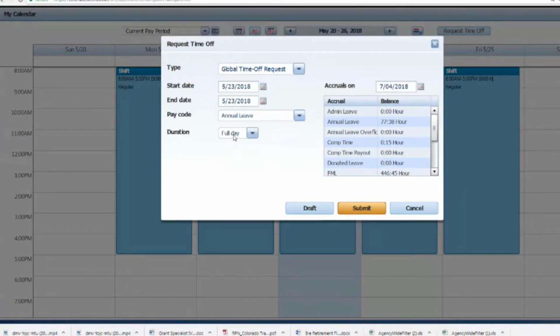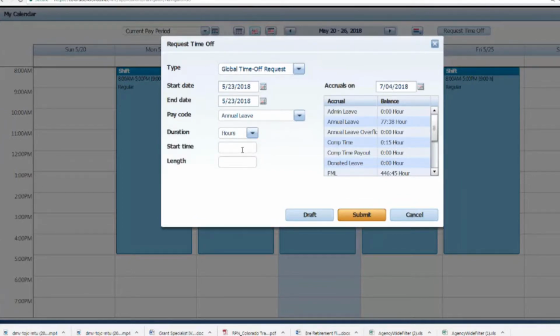Now, if I'm a trooper or CBI agent, I'll have to add the hours manually because the system doesn't know what your schedule is. Also, if you only want to use a partial day, you will use hours as well. So let's say I want to start from 8 a.m. and I want to use 4 hours. Okay, and that's how I would enter it. And then I would submit it.